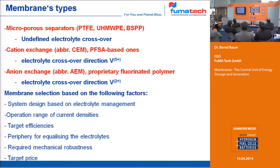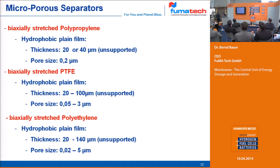Is it peak polishing and you go to the megawatt range? Or is it, let's say, just to have intermittent current and you go to the kilowatt range? You can go for one or the other system, and I will show you now what is one of the decisive things. Said already, very short, porous separators are from polypropylene, PTFE, and polyethylene. Nowadays, I have to admit, only the iron chromium customers, which are going to the very, very low cost type batteries, targeting what we hear is $50 to $60 per kilowatt hour, go for a product like that.